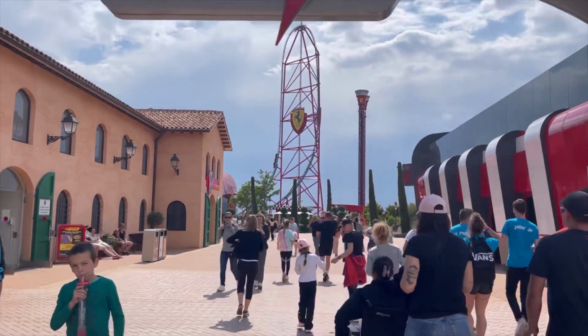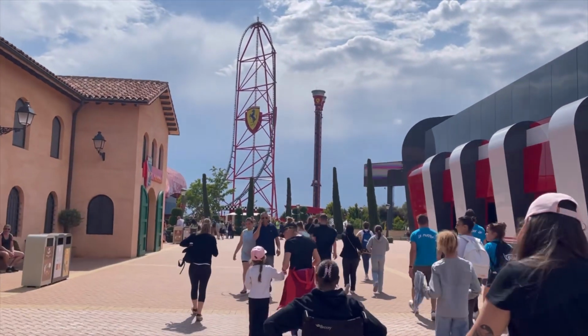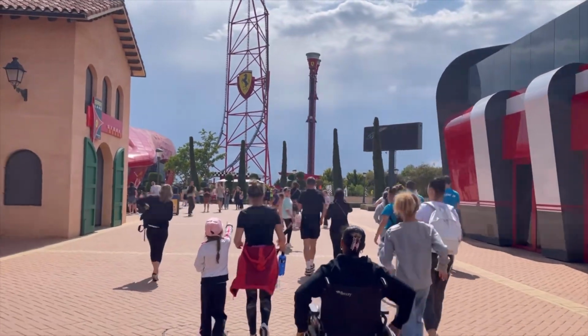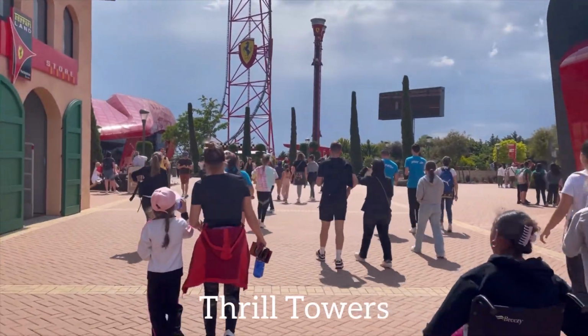At this point we got to Ferrari Land, and here we did only 2 rides. We did the Red Force, which is the ride you're seeing just in front, and then we did the vertical one. I forgot the name. I put the name on the screen. We did the vertical ride.